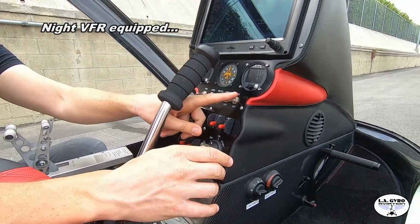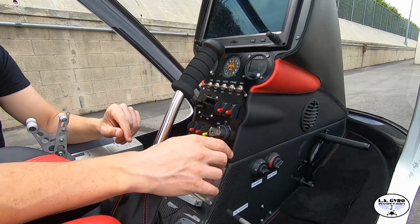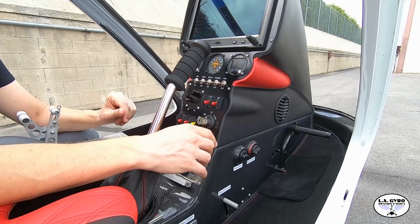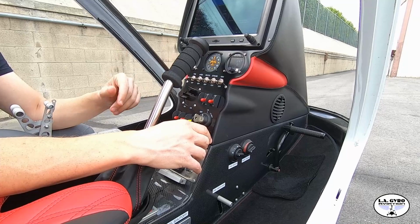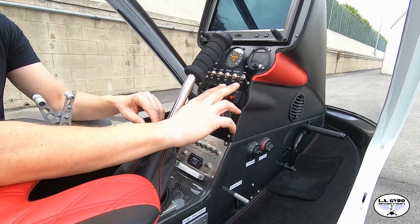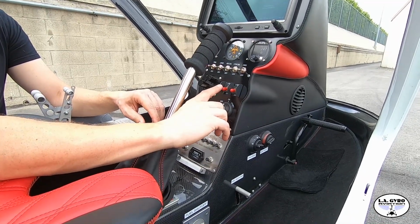So we have navigation lights, landing light. You can also manually operate the cooling fan. There are lights for the cabin that are red, so that they don't destroy your night vision for operation at night. And then very simple controls for the 915 or any of the electronic fuel injected Rotax engines.